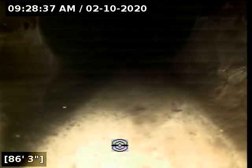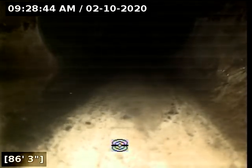Okay, so for whatever reason, my foot counter decided to stop working. However, we just identified another section of major pooling. It's located about 5 feet from the second cleanout in the roadway. It's about 3 feet in length and about 3 feet in depth. We're going to continue pulling back.